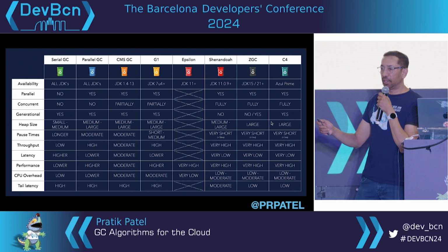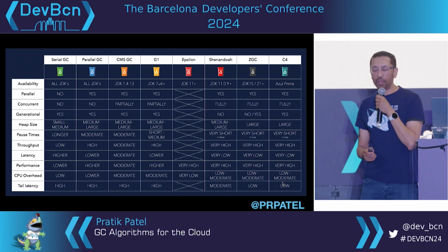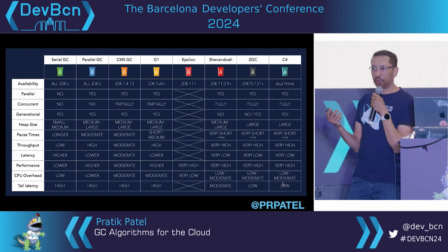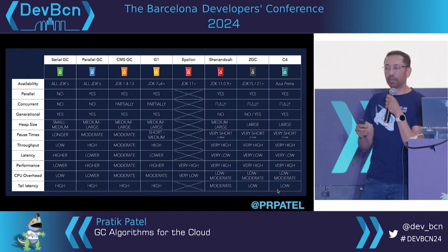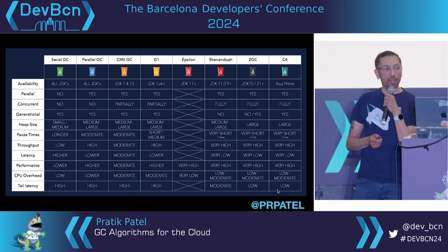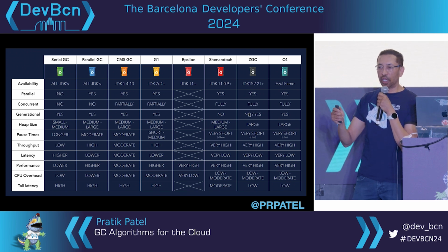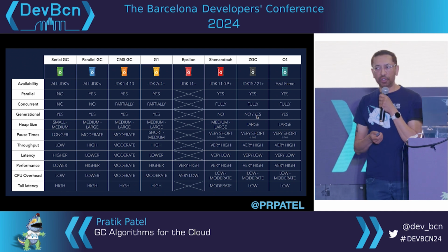And of course, the best garbage collector for large heaps and for high throughput environments is C4. That garbage collector has been around for probably the last 12 years or so. One of the key differences between ZGC, which is currently available, and Azul Prime is that the garbage collector has been developed over a much longer amount of time, and both support large heaps. And you can see in this category right here, the no yes means that in JDK 15 it was not generational, but in JDK 21 plus, it is generational. But ZGC is a much newer garbage collector.